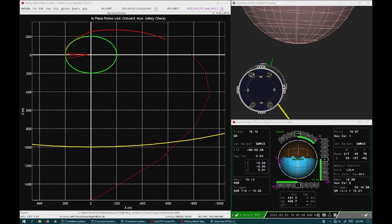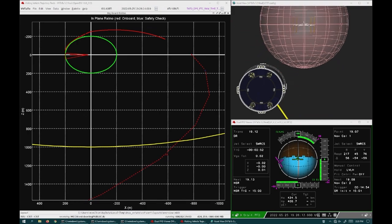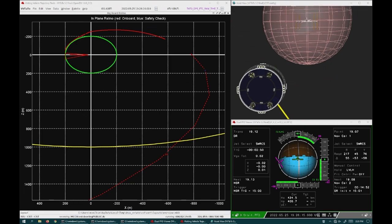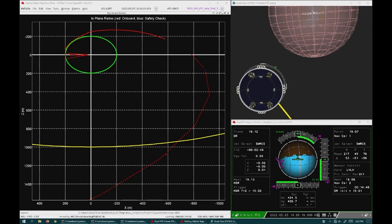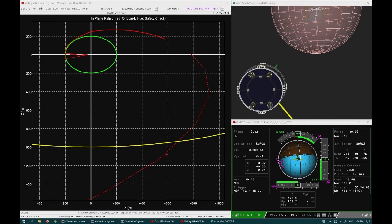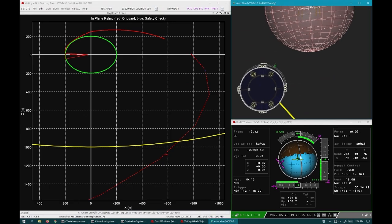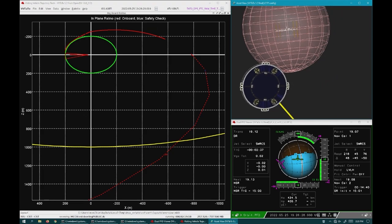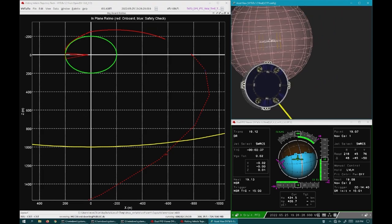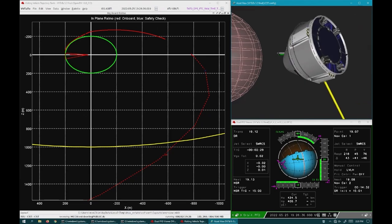The service module carries most of the thrusters, but at the very end of the flight, which is coming up later today, the service module will separate and the crew module will fly on its own. And this hot fire test was confirming that those 12 thrusters are performing well. Propulsion reporting that all 12 jets did exactly what they were supposed to during that very brief hot fire test.